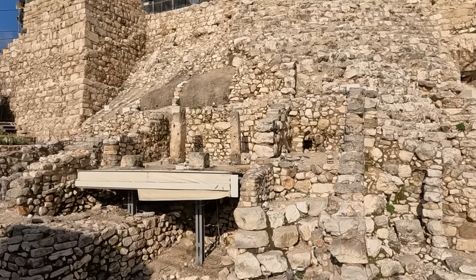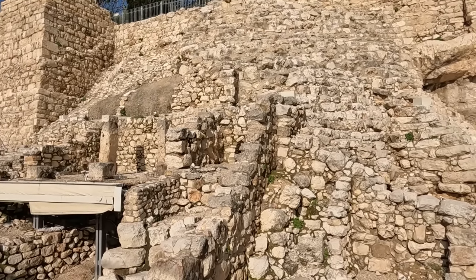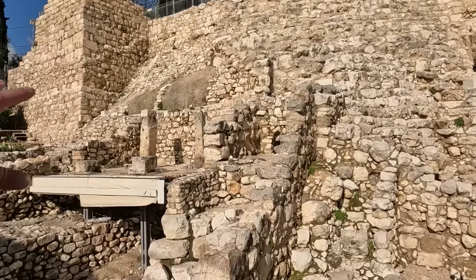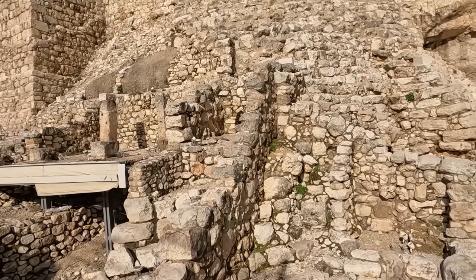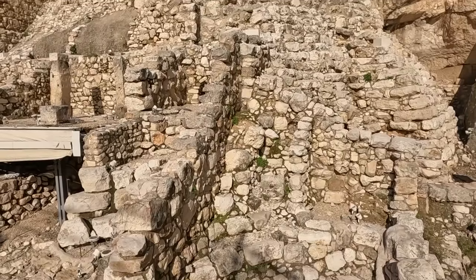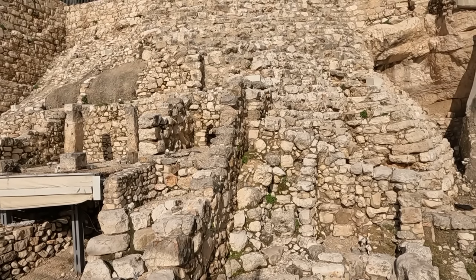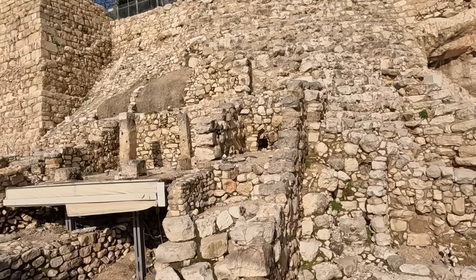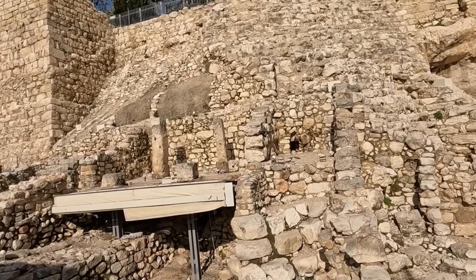Okay guys, one more thing I want to say about this place, which is quite interesting, because this was a house that you can see here. It was quite a big house, and what they did find is a toilet seat in this house, and this is this stone which I'm pointing to now with a hole inside. So they found a toilet from the time of the First Temple. So this tells you how developed and how rich this community was to have your own personal toilet in those times.